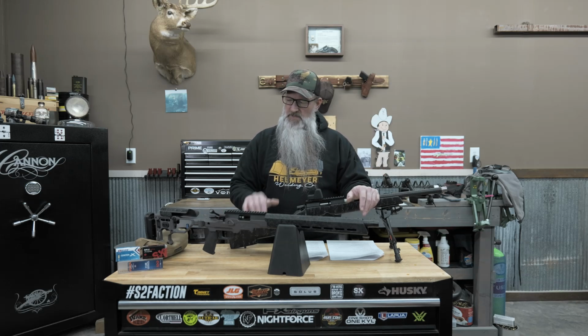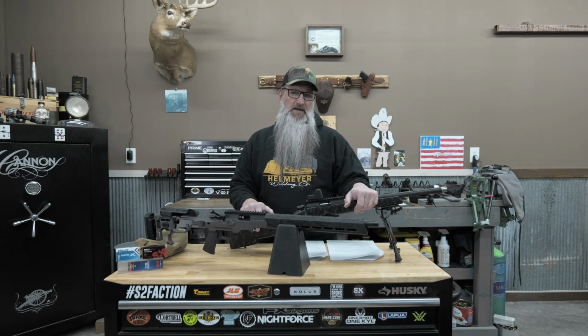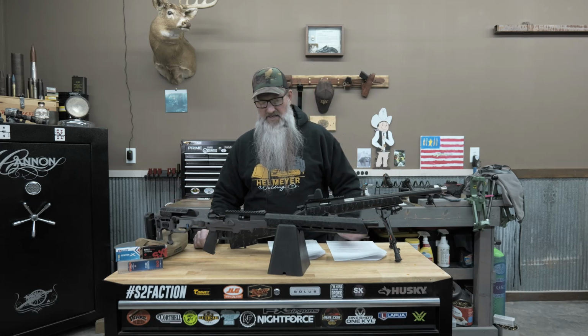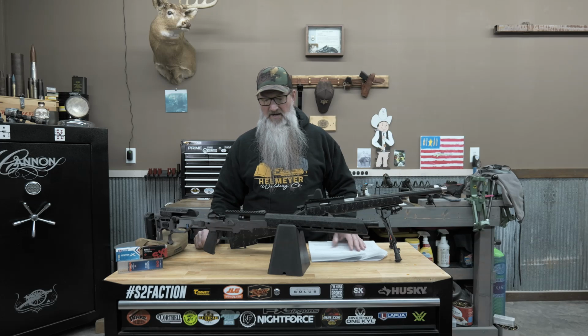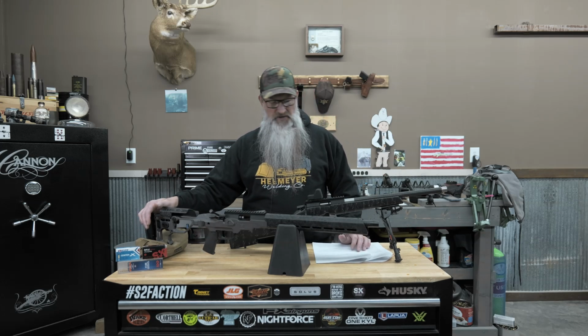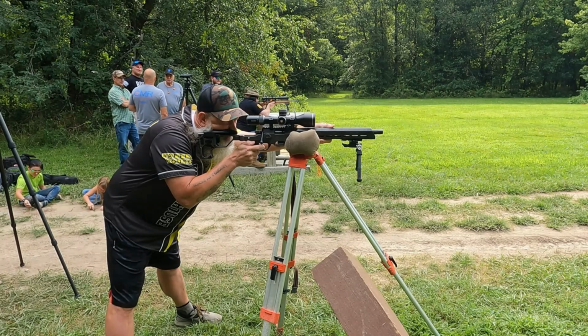Now the MPR, that one is marketed a little bit more towards competition and precision. And folks, there's better rifles out there for the money if you're going to go shoot a competition. Okay, $1,250 MSRP. Now I know street price is going to be a little bit better, but honestly, I've looked around. They're not that much cheaper than MSRP. That could be because they're new. Maybe prices will come down. I don't know. I'm just going off of the information that I have at the time.